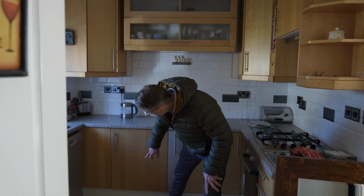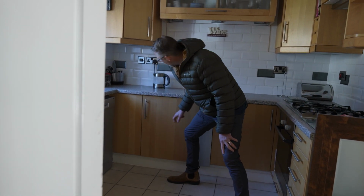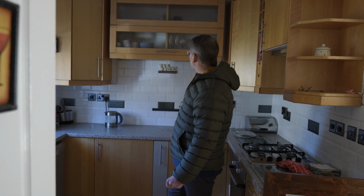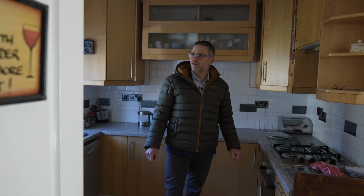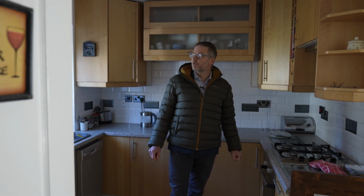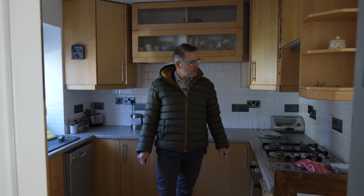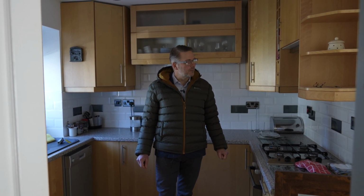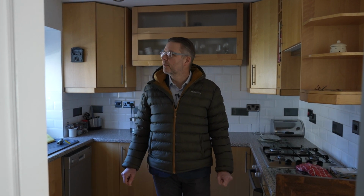And again, we can see mould now just starting to appear on the bottom of these doors because it's been left for so long. So it's a shame, and if the situation had been different and we were able to engage restoration a lot sooner, we probably could have salvaged and saved this kitchen, but it wasn't to be, so it will need to come out.